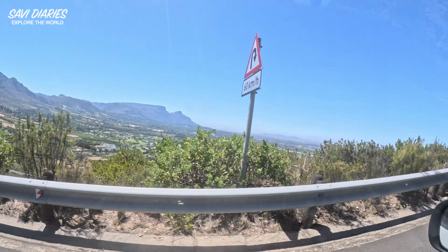This is the second viewpoint along the Chapman's Peak Drive, stretching from Noordhoek to Hout Bay. This picturesque spot showcases an array of local handicrafts. Yes, Sadhna, where are you? Chapman's Peak. What is it? I can see a local artist creating these artifacts. This is what he has made.